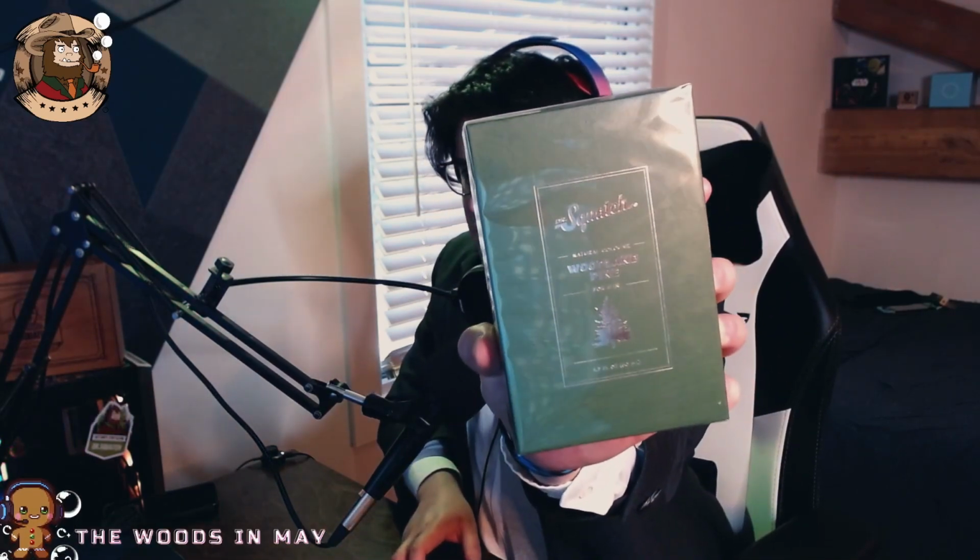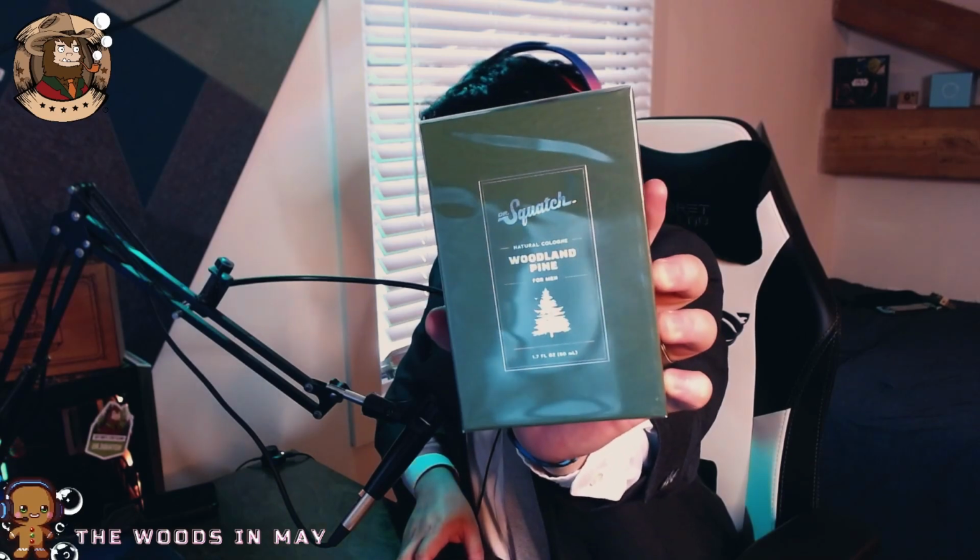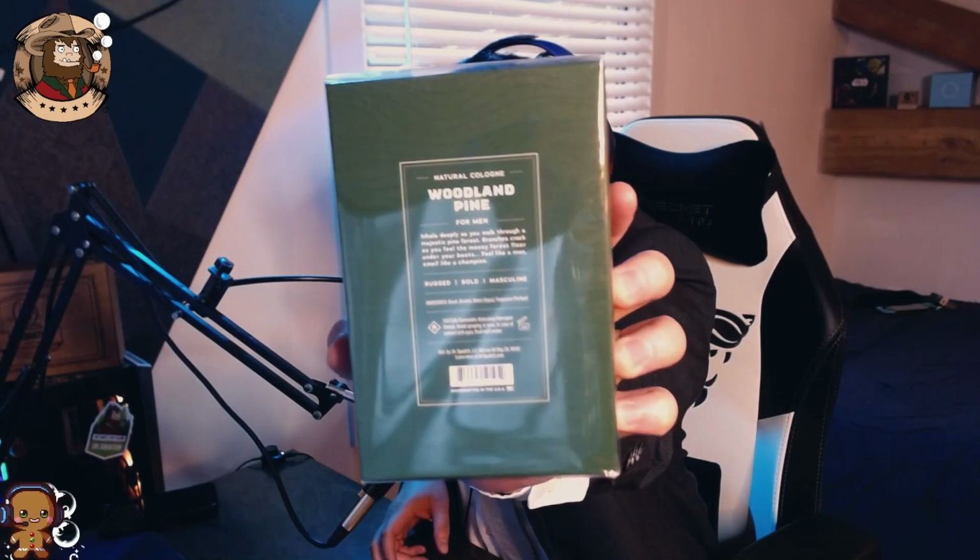And then last but not least, we have Woodland Pine. Again, I love the packaging. Woodland Pine Dr. Squatch looks very, very clean. Looks very nice. And then the back, just to show you the back. Woodland Pine, natural cologne. Rugged, bold, and masculine. Inhale deeply as you walk through a majestic pine forest. Branches crack as you feel the mossy forest floor under your boots. Feel like a man, smell like a champion.